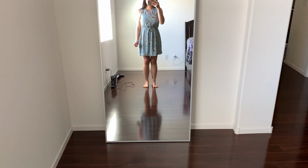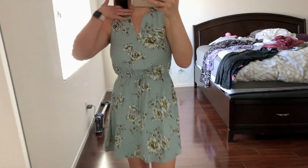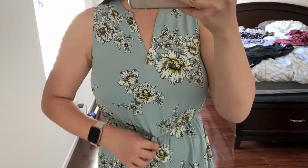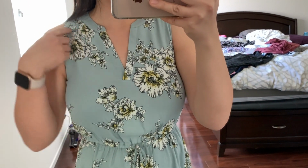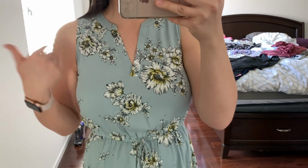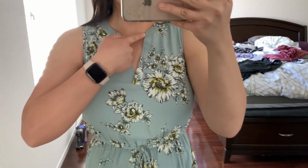I was hoping to not like this as much as I do, but here we are. Here it is. It just looks exactly like the red one that I've tried on if you watched my last Maurices video. It does have a higher neckline. The straps are pretty thick though, so you can't see bra straps or anything like that. It does have this V with no buttons, it just remains open.